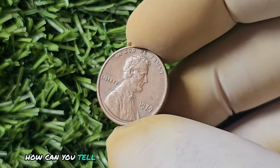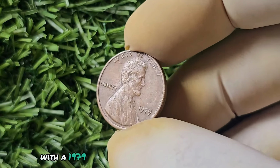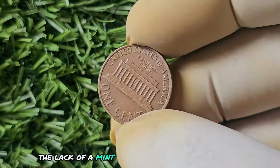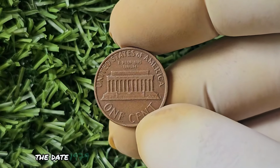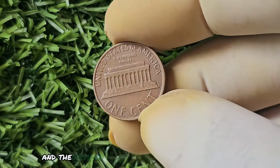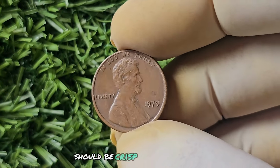So how can you tell if you've struck gold, or rather, copper, with a 1979 no-mint mark Lincoln 1-cent penny? The lack of a mint mark is the most obvious clue, but there are a few other features to look out for. The date, 1979, should be clearly visible on the penny, and the design of Abraham Lincoln on the front and the Lincoln Memorial on the back should be crisp and well-defined.